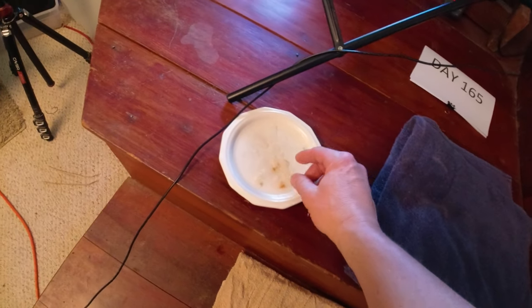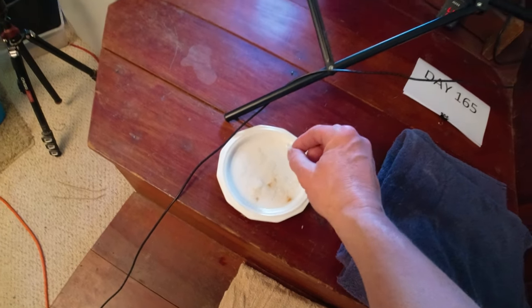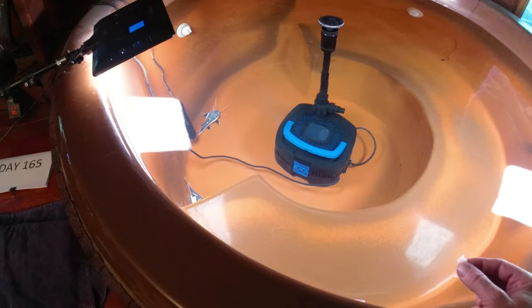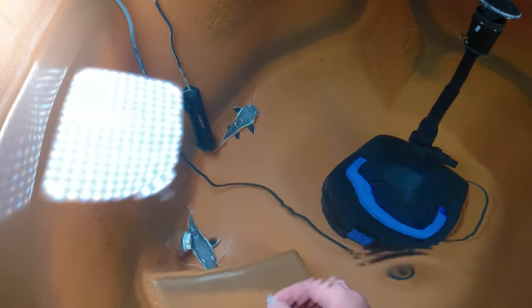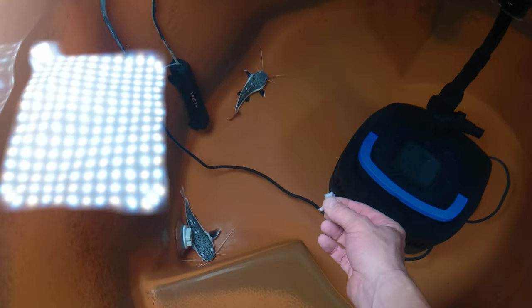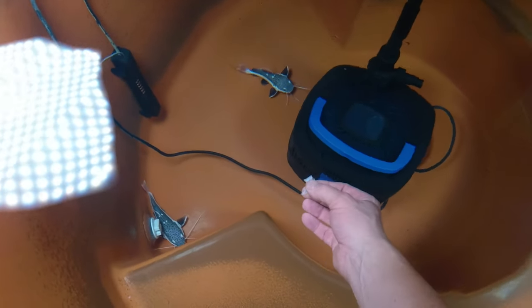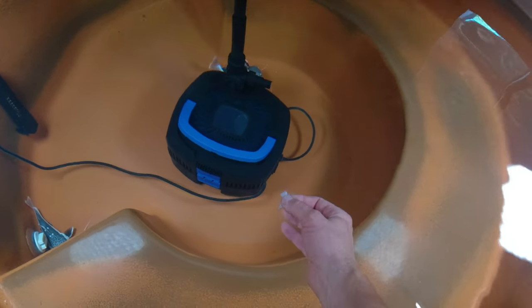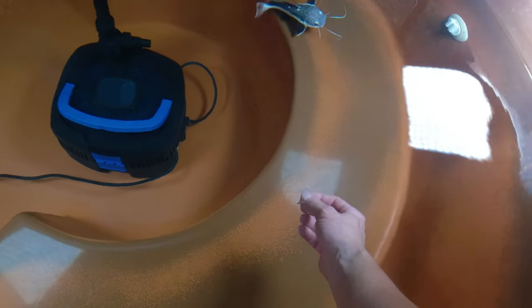And I don't know what's going on with these fish, but it seems like they're just not eating as much as they usually do. One of them is not eating at all, so I don't know if they're just at a certain stage. Let's see if we can do a little hand feeding here. Let's see if we can get them to come up. Maybe the water change will get them a little bit more frisky here.